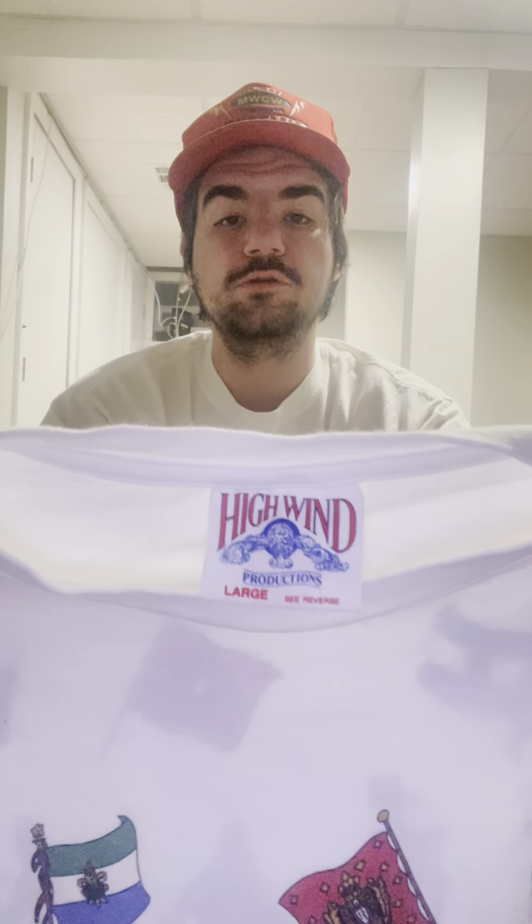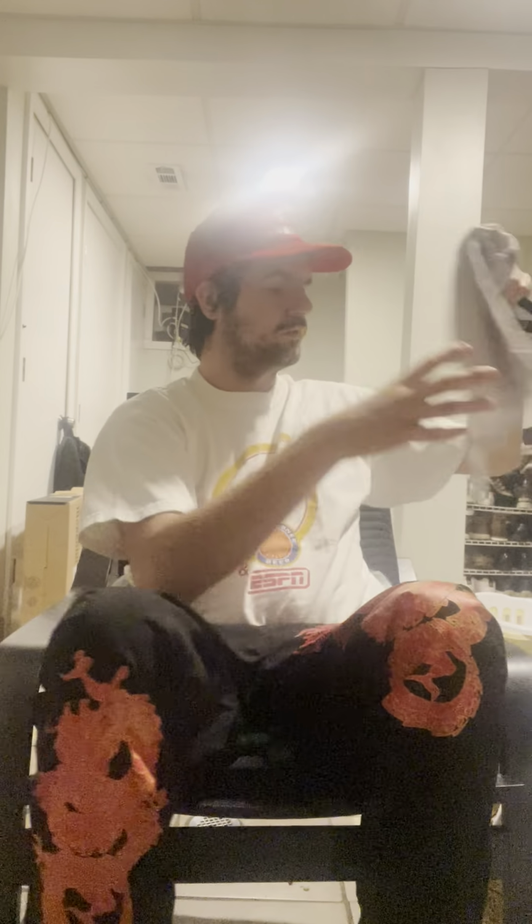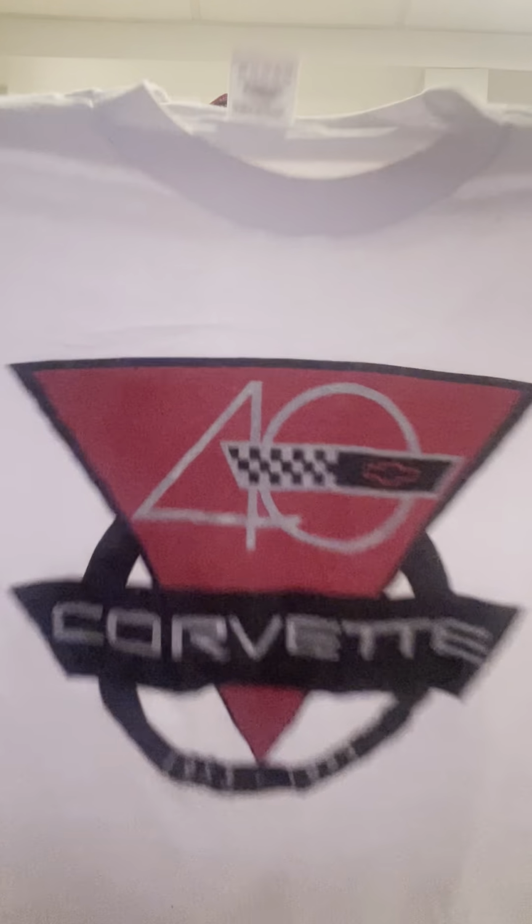I have this all over flag, or not all over, but double sided flag shirt. I like the tag on it. High Wind Productions in USA. I don't know. Something cool. Corvette, 40th anniversary. Made in USA XL tag.